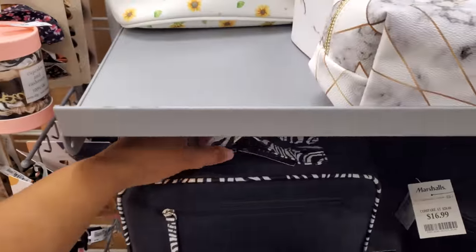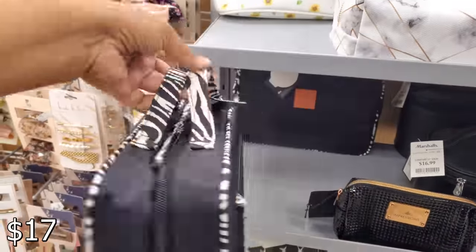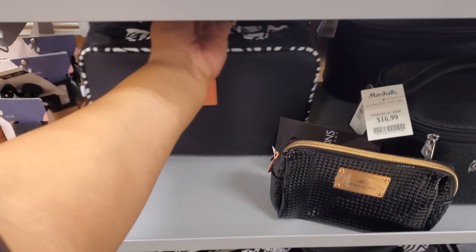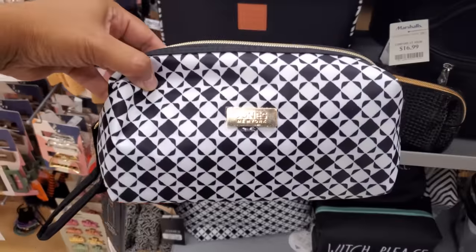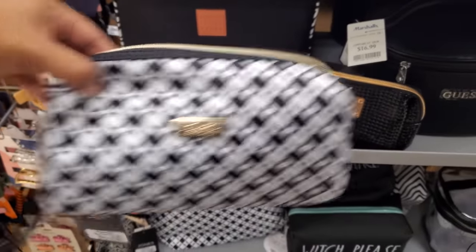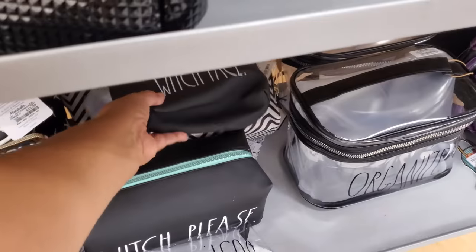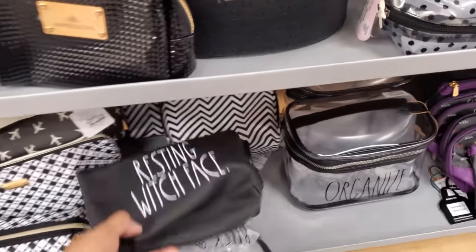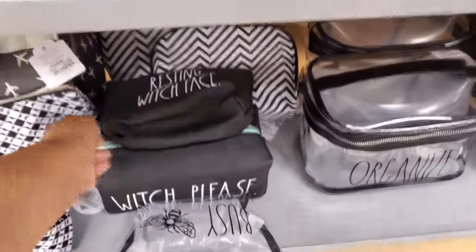And $17, this one has like your zebra handle by Tender Love and Care. This is actually kind of cute. Really, really simple. It is canvas. And at the bottom, I like the print by Jones New York, and they also have a larger one. What? Oh gosh. Okay, I know who, we all know somebody, right? How funny. And Witch Please, okay, those are new.